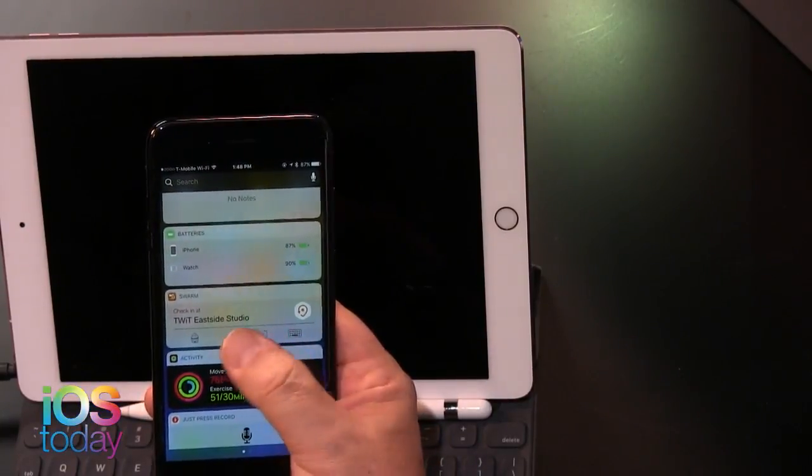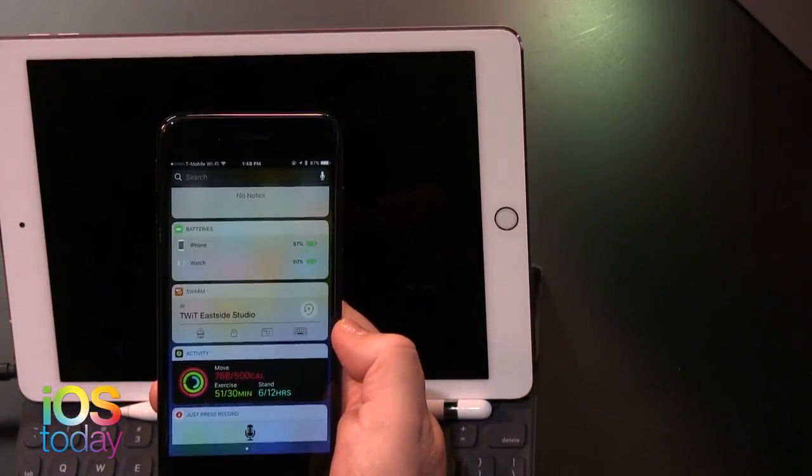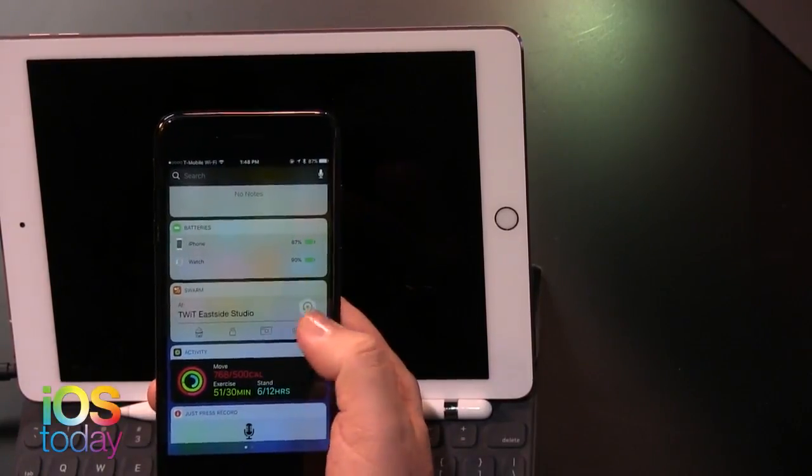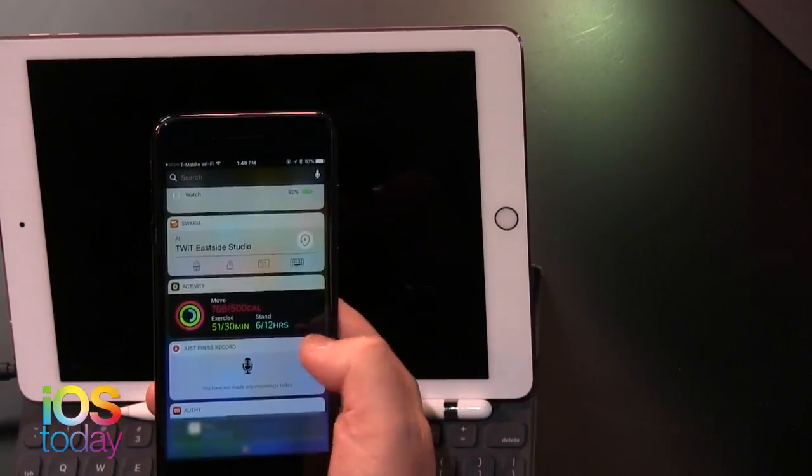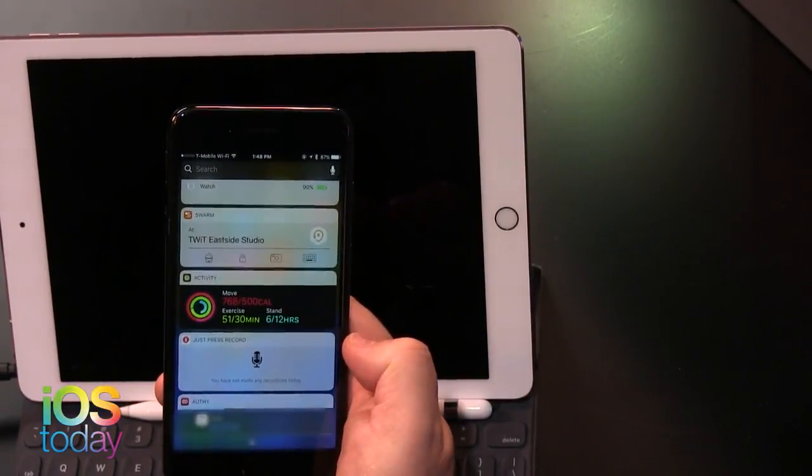I like to do Swarm check-ins. I know I'm the last person still using Foursquare, but that makes it easy. I just checked into the East Side studio. Of course, you and Renee Ritchie and I are keeping track of our circles, so I have my activity there.